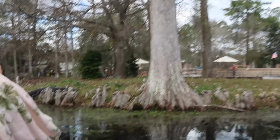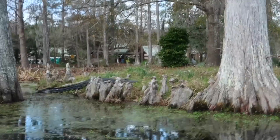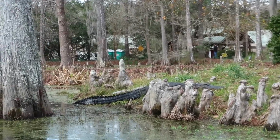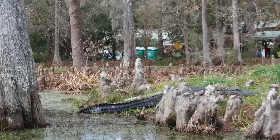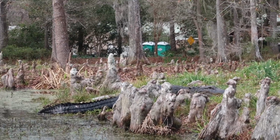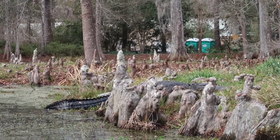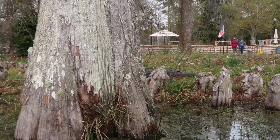Oh my goodness gracious me. An actual alligator. I think my breath just left my body. Oh my goodness me. Oh my god, I'm dying. Oh my god. He looks so angry. This is safe.